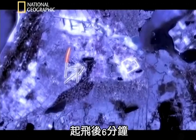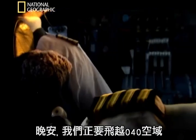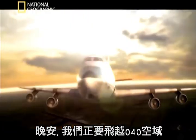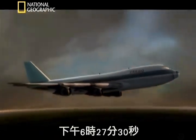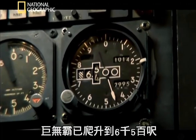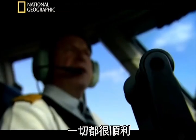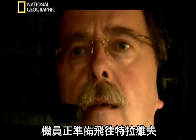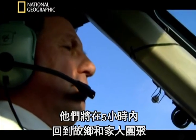6 minutes after takeoff, LL-1862 heads east over Amsterdam suburbs. Good evening, we are now passing 4300. 6:27 p.m. and 30 seconds. The engines are still at full thrust as the jumbo climbs to 6,500 feet. Everything is running like clockwork. The crew settles in for the flight to Tel Aviv. In less than 5 hours, they'll be back on home soil with their families.